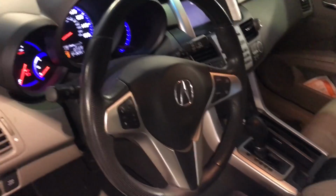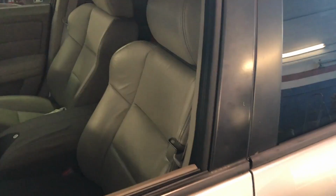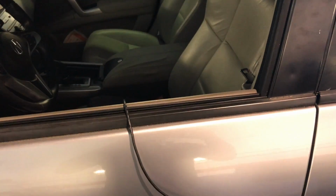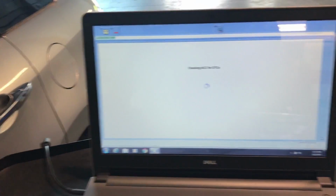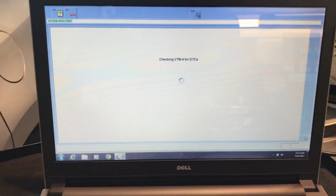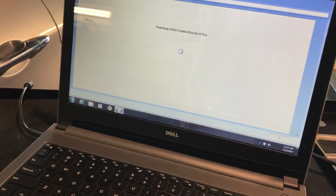Alright guys, I have to switch gears a little bit in this one. Since I have so many communication codes, I'd rather use the OEM scanner for this one. I have it for Honda, so what I did is I'm using the CarDAQ to communicate. That's just an interface, and I'm using Honda original software. I even have this one out just in case I need it.